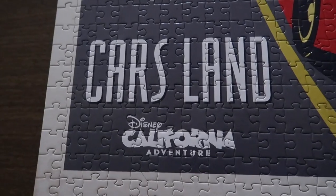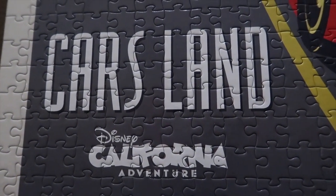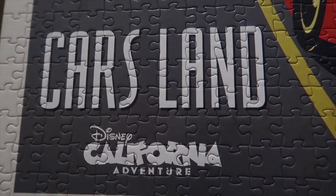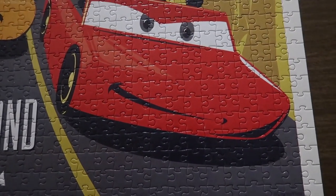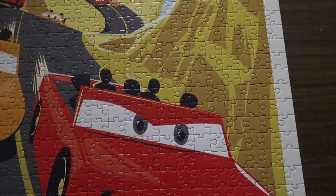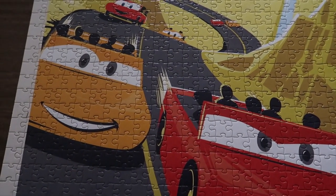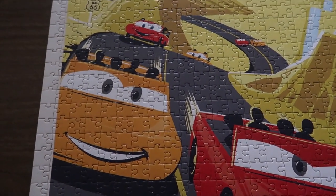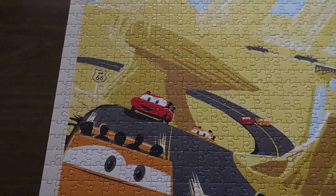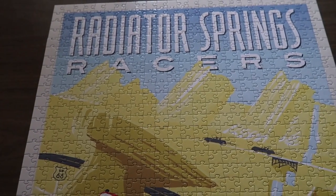So here you're looking at the bottom corner of the puzzle. It says Cars Land, and it's got the Disney California Adventure logo there. If you have never been on this ride, I will tell you, you start out in one spot, and then there's two different paths to take. One is Luigi's and Guido's, and the other side is Ramon's. And I won't tell you anymore because I don't want to spoil it for you, but both sides are really good, and the ride is awesome.